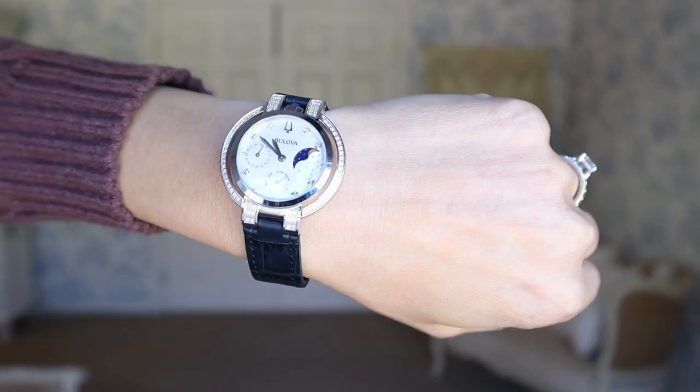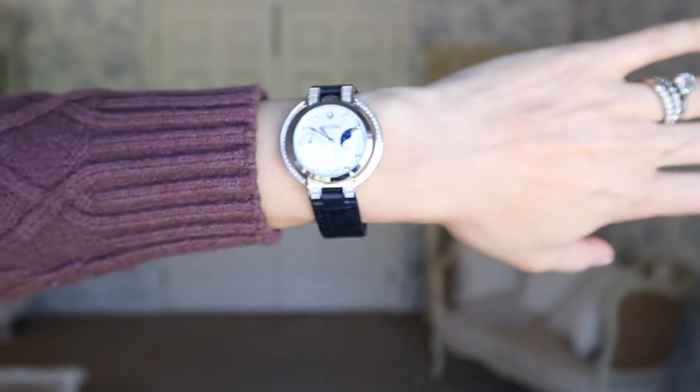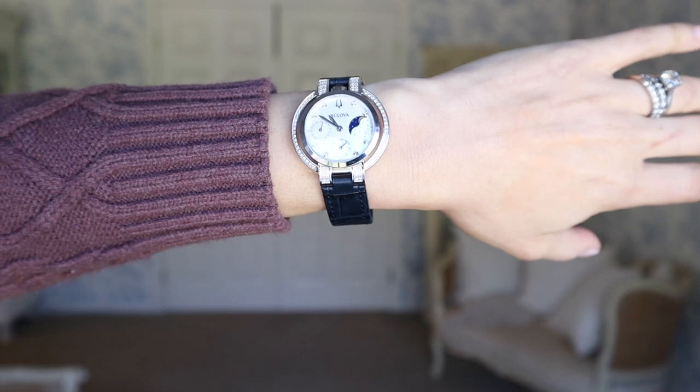My watch is the Bulova Moon Phase watch. I want to start talking about watches more. I get a lot of questions about my watches, so that's what that is.